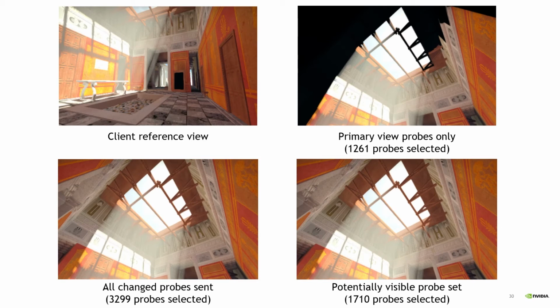Top left is the client reference view that the server is aware of. The server now estimates for the known view which probes are used for rendering the client view by tracing a low number of rays. The most aggressive probe culling result is shown in the top right. Since the server receives the client view info with some latency, it can happen that the client looks at part of the scene with outdated GI information.